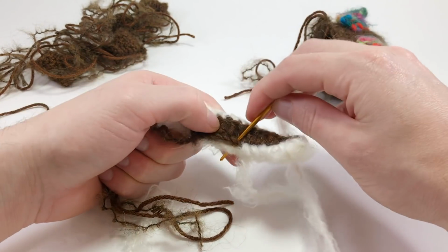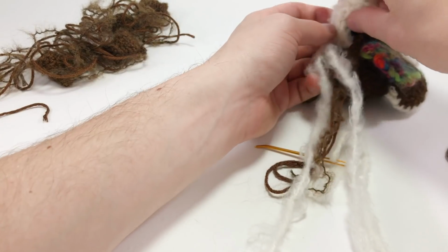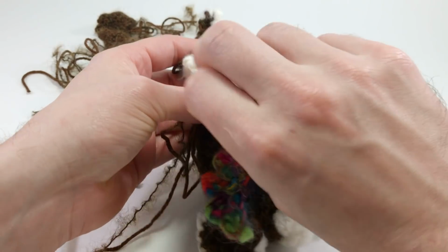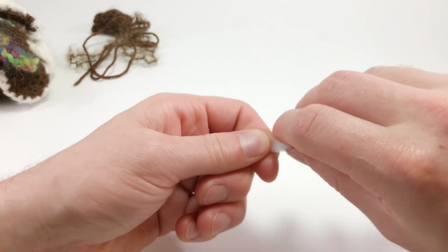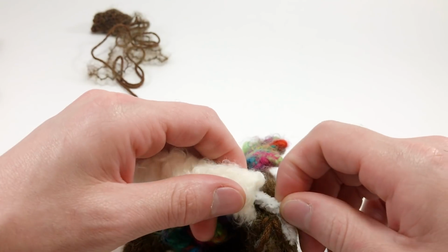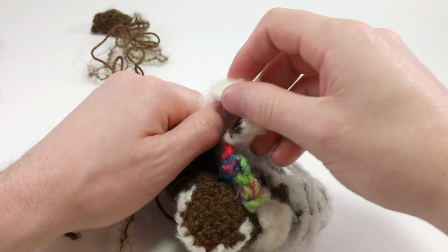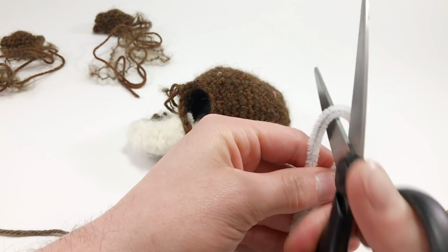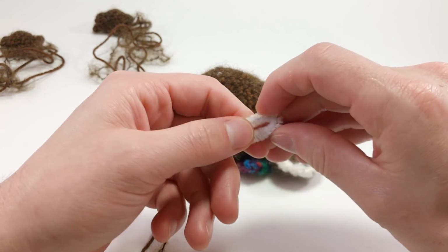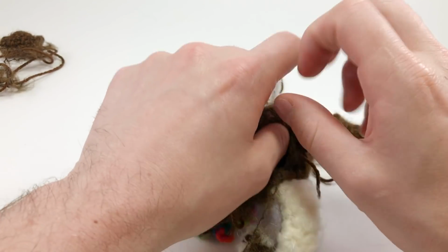For the tail, I just made two different halves. One half was brown and one half was fuzzy, and I just sewed them together. But it wasn't really staying in the shape that I wanted it to stay in when I had it on the back of the tail. You know, I wanted more of a squirrely round tail, and it wasn't really giving me that curve. So what I did was I took a pipe cleaner and I twisted it up, and I put the pipe cleaner in it, so that way I could shape it any way I wanted.